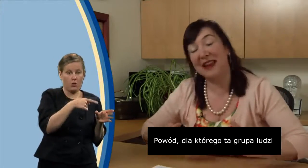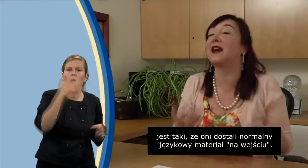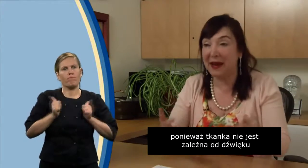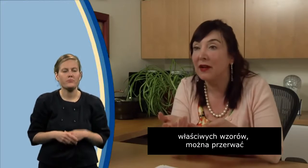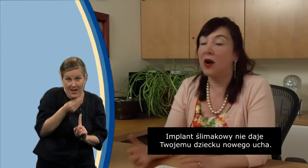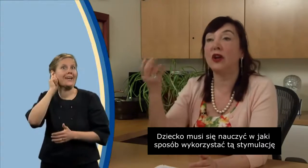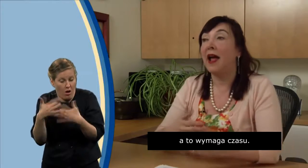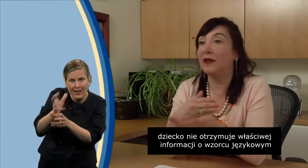The reason the group of people who had cochlear implantation and sign language exposure show normal auditory tissue development is that they got normal language input. The patterns on the hands allowed the tissue to stay alive, because the tissue is not based on sound, the tissue is based on patterns that are expressed in language. So in the auditory tissue, ironically, if you don't give it the right pattern, you could interrupt its normal and healthy processes. Now we look at the cochlear implant for a moment. A cochlear implant is not buying your child a new ear. The child has to learn how to use the stimulation that is coming in from a cochlear implant, and that takes time. And in that time, the child is not getting relevant patterned information.